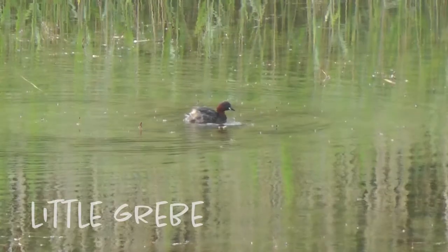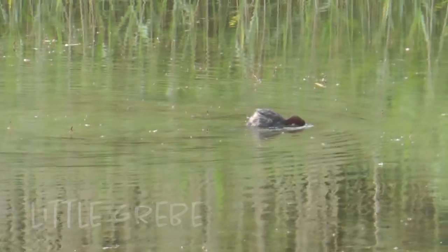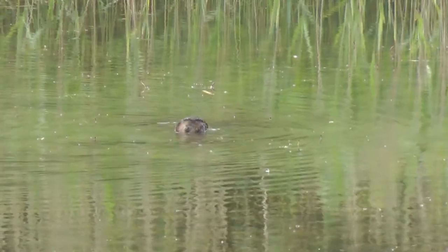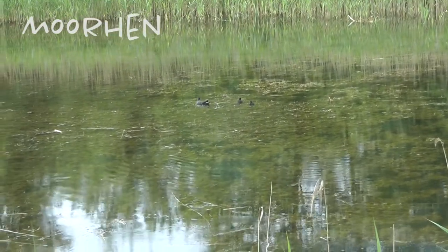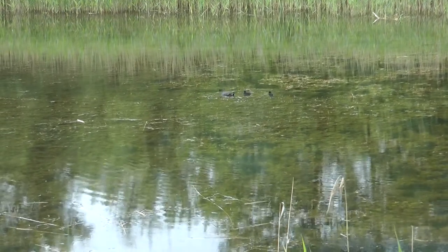We've just stopped by this little pond area. We just had some lovely views of little grebe. There's a couple of reed warblers singing, one either side of the pond, and you can see them flitting around, but they're not coming out for photographs. Little buggers. And there's a moorhen on here with two chicks, which is very nice.